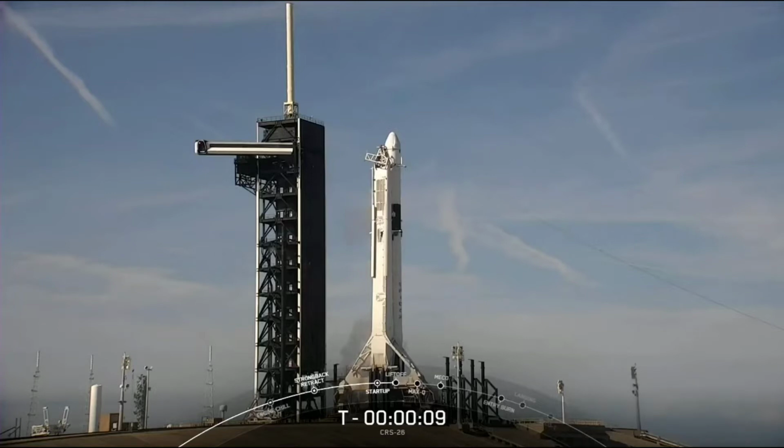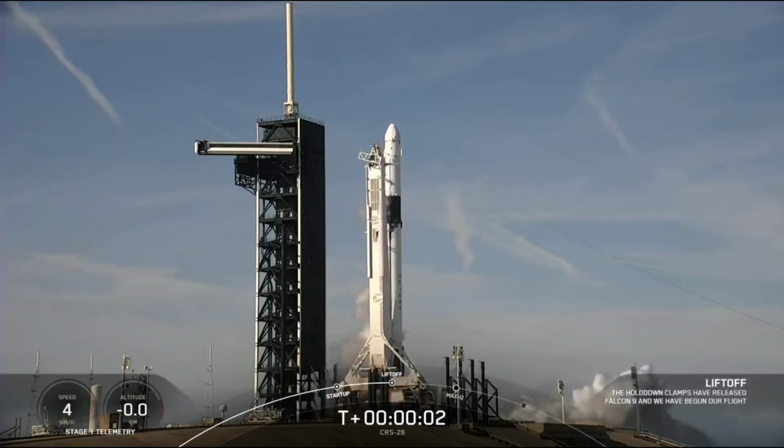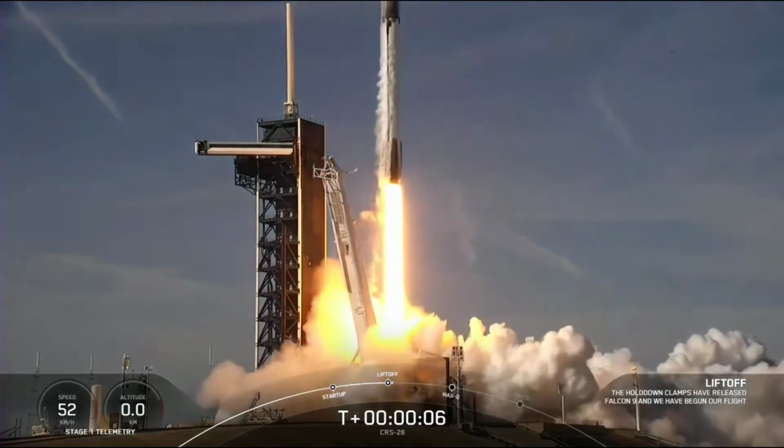Minus 10, 9, 8, 7, 6, 5, 4, 3, 2, 1. Engines full power, and liftoff of CRS-26. Go Falcon, and happy Thanksgiving, ISS.